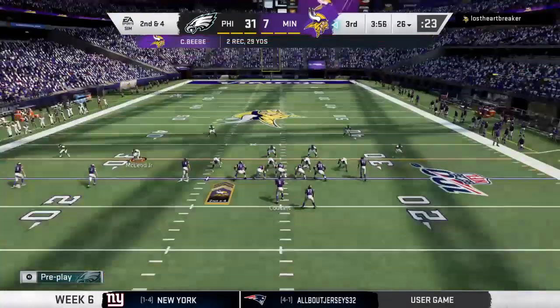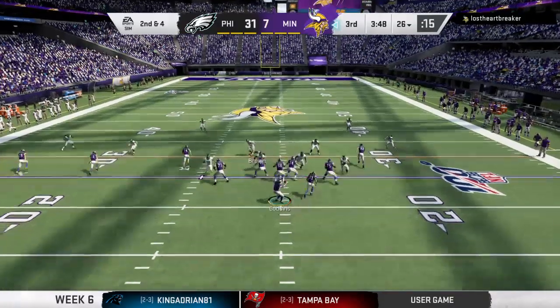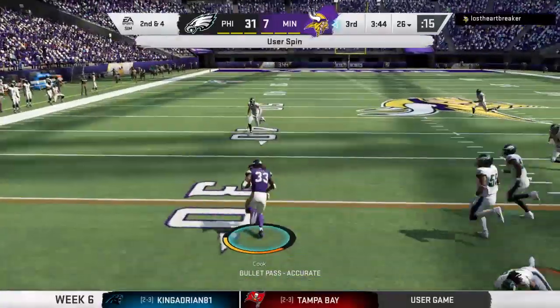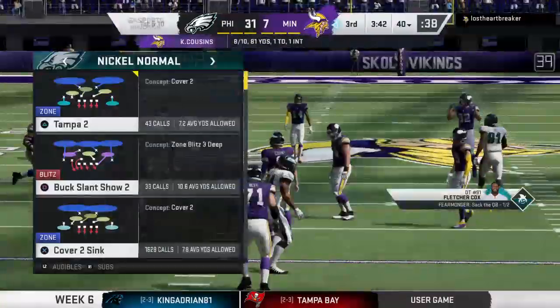A gain of 6 there on first. From the 26, they'll line up on 2nd and 4. 52's the mic. Get him. Now Cousins. That'll be complete to Cook. 15 yards on the play, first down.